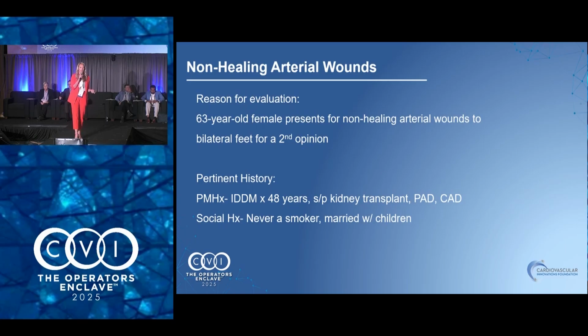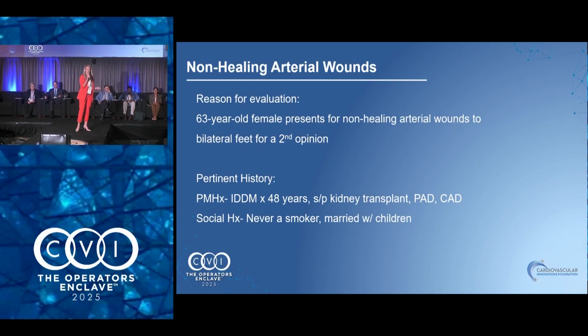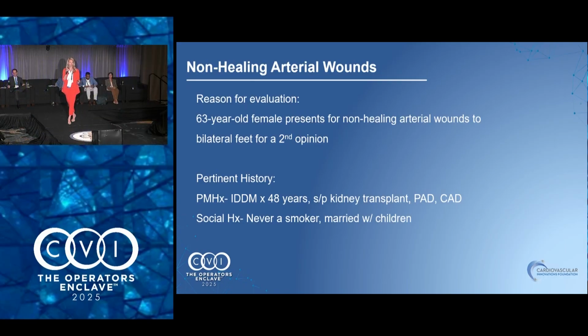So this patient comes in. She's a 63-year-old female. She's, again, has non-healing arterial wounds to the tips of her digits. And she's coming in for a second opinion. She is seeing interventional cardiology to see if there is anything they can do to open any vessels up. So she was sent to me to start working on the wound care aspect of it.